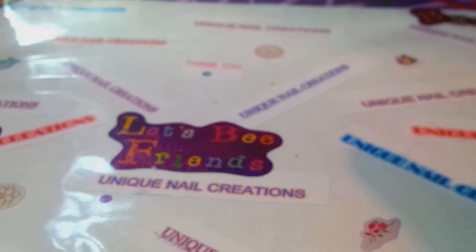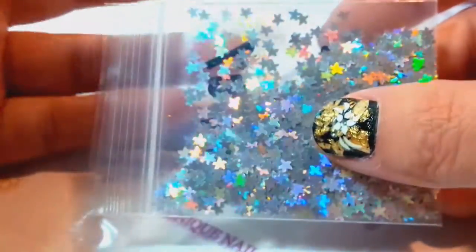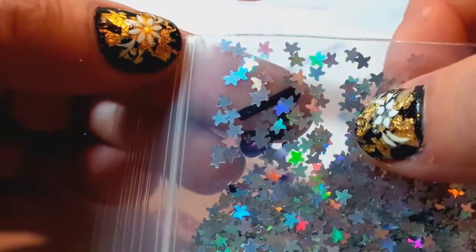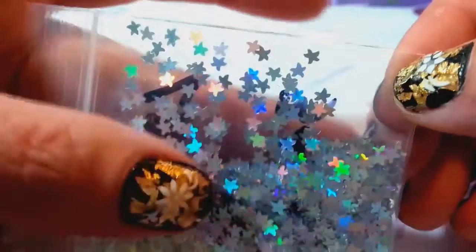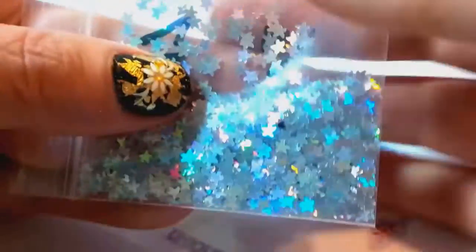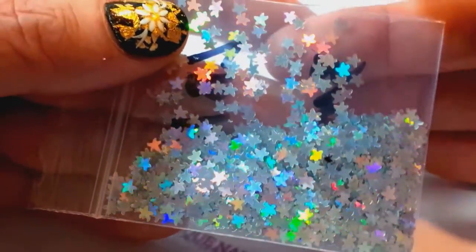I know she had some clouds too. I was gonna look into getting those too. And these are super cool. I know we've all used stars, but these are starfish and they are shaped like a starfish. I don't know if you can see that. I'm gonna try to make sure these really zoom in. But these are really cool. I love the shape of those. They look like starfish. And they're super holographic.